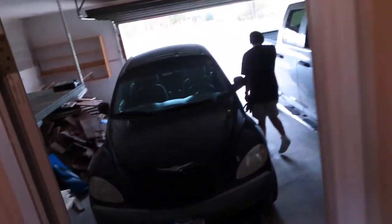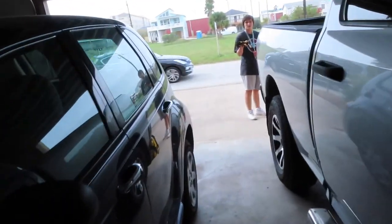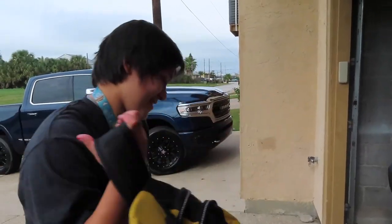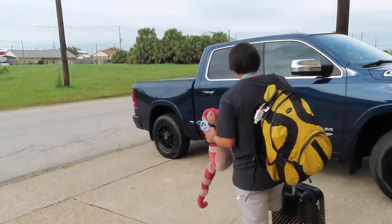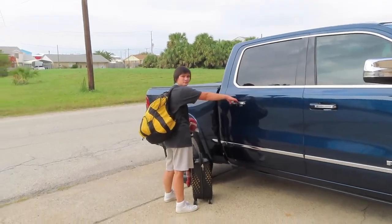Oh my goodness. Okay, someone's gonna have to go through the front. Okay, put your stuff in the truck. Your gloves. Okay. There's the pumpkin. She had to do more work than intended. That's okay. Oh, it should be open.